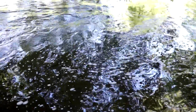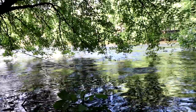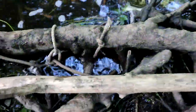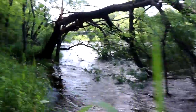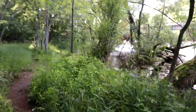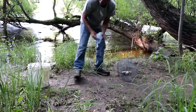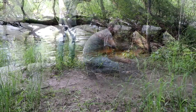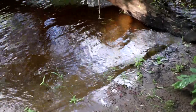Oh, I think I'll set one right here. Sometimes I have good luck here. I can get it just inside of that moving water, right in here. As I was tying off my string, there was a little crayfish down there swimming around, so I know they're in here. Two down, two to go.